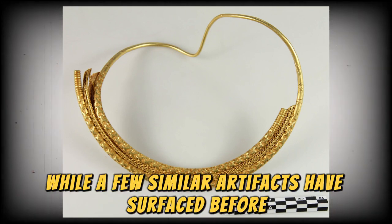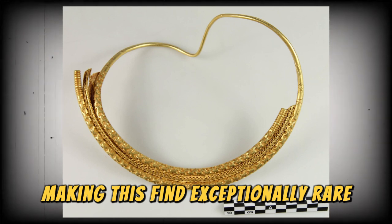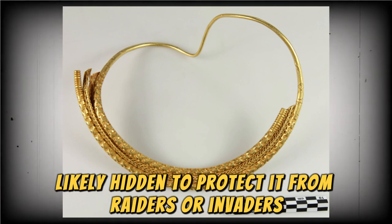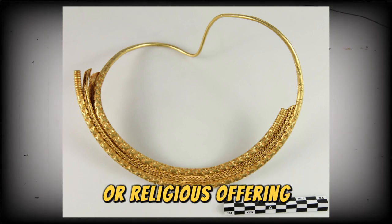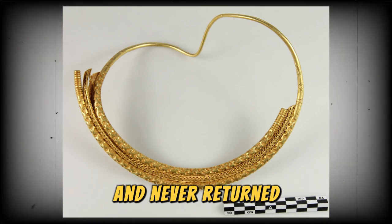While a few similar artifacts have surfaced before in Denmark, fewer than a dozen exist, making this find exceptionally rare. Everything about the neck ring suggests it was a prized possession, likely hidden to protect it from raiders or invaders. There's no indication that it was part of a burial or religious offering. It seems more like someone buried it for safekeeping and never returned.